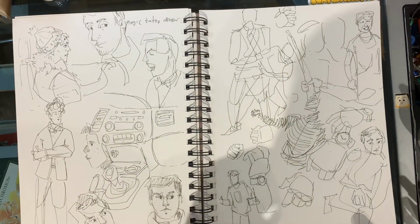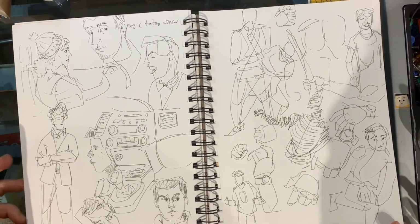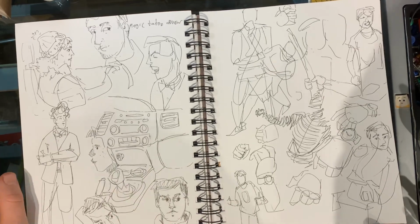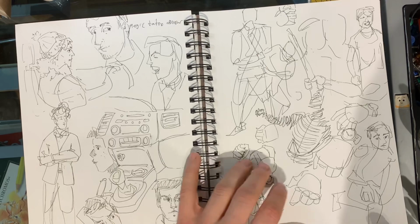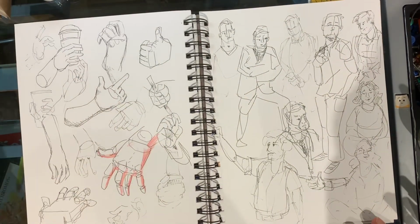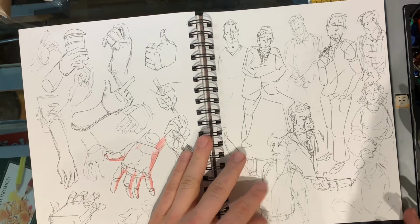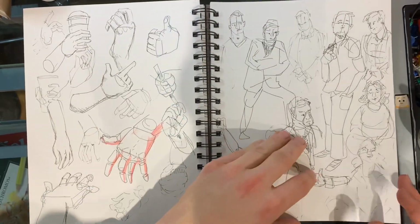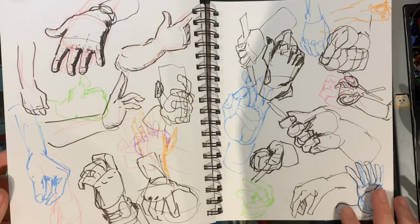These are just looking at photos, trying to get the vibe. And this was in the car with my friend. I just drew the center console, just some hand studies, some gesture studies, some more hand studies, some more gesture studies. And these were just from photos that were printed out that I had. I wasn't on any websites for this because I think I lost my phone that day.